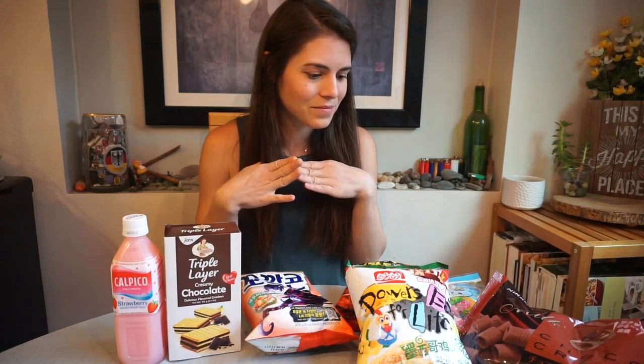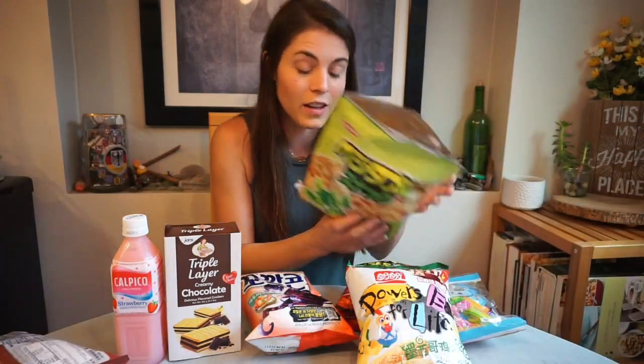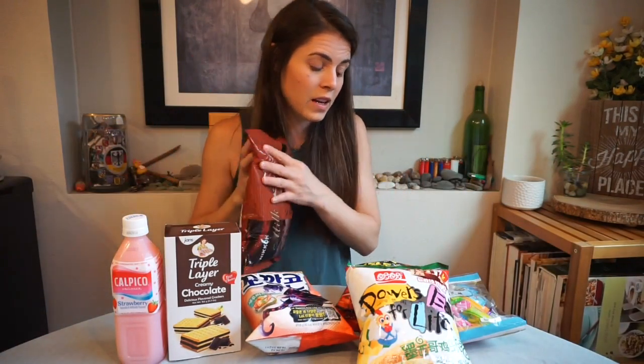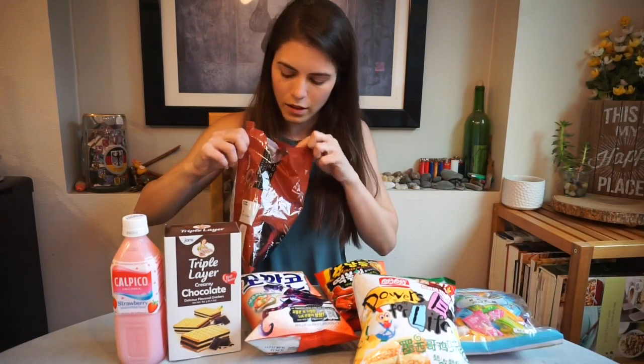Let's do a sweet thing. Or should I just do, yeah, let's do this chocolate crepe. Choco crepe. This is from where? Product of Japan. People have said to me like, oh, do a Japanese candy haul. Like, I just get a bunch of different stuff. This is from Japan. Like, both this and this are from Japan. This one's also from Japan. So we've got a nice little mix in there. I don't know about these other ones.